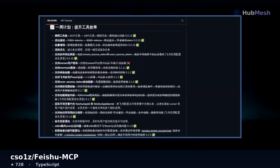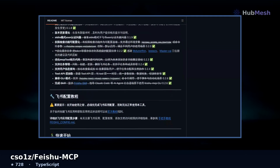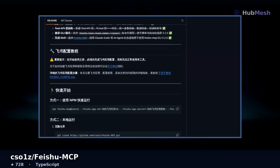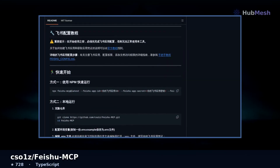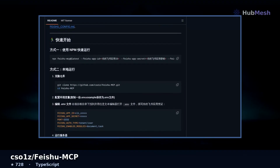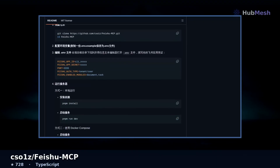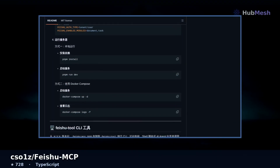Recent optimizations slashed prompt overhead from 7,000 tokens down to 3,000 while adding native Mermaid diagrams. You must complete your Feishu app config guide to set permissions before using the tools. You can run the latest build immediately using NPX without cloning the repository or starting a server manually.